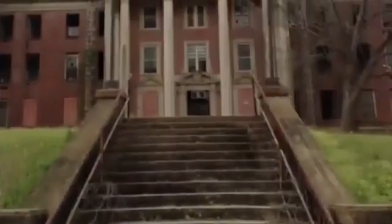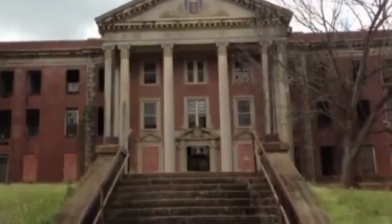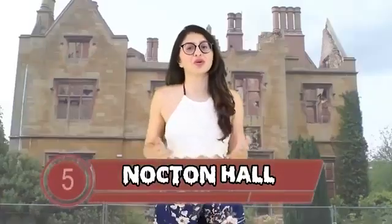The sightings are typically said to be simple visual anomalies, but golfers from nearby have also reported hearing screams from within the abandoned buildings. Additionally, passerby have felt strange as they come near the buildings with feelings they can't really explain. Coming in at number 5 is Nocton Hall.